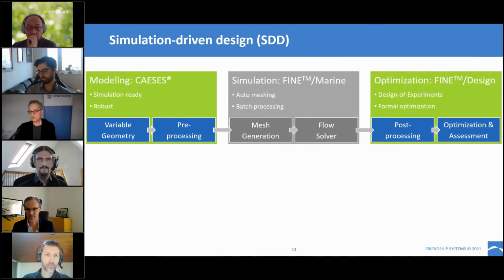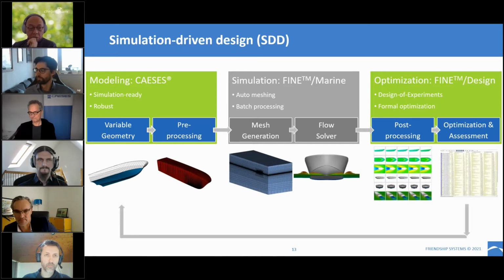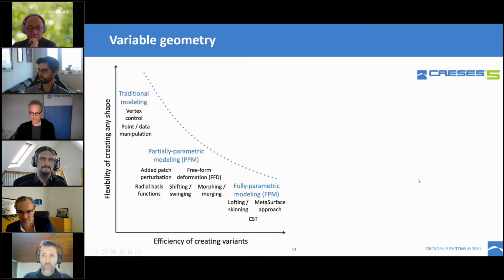The simulation-driven design process itself entails, as you have already come to know, several components: variable geometry, pre-processing. This is what CAESES does. Then Fine/Marine takes over with grid generation and the flow solution. And then, for instance, Fine/Design is run to actually look into variations and to discuss what are the best variants.